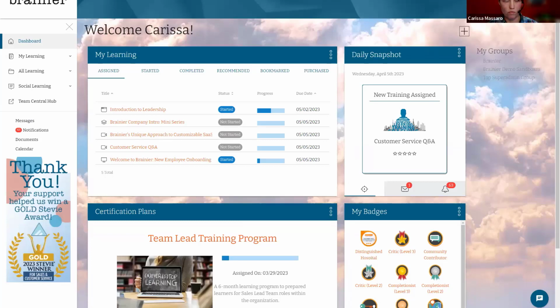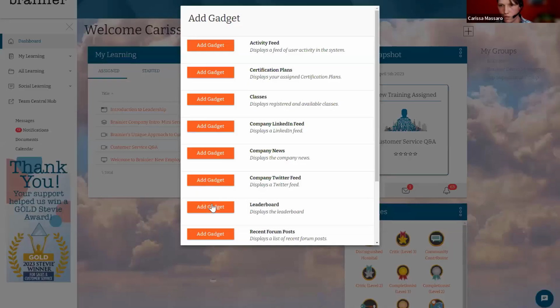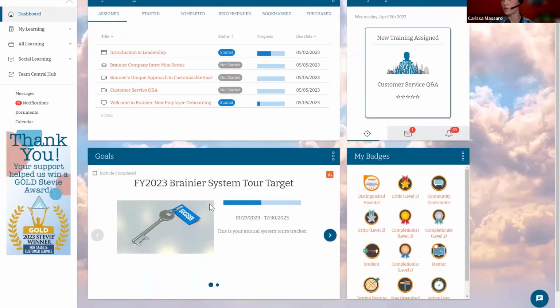Cool. Okay, all right. So certification planning, or again, program, career planning, career development. There are ways for administrators to label that as well to meet their vision and needs. The next piece that we'll take a look at, which also has a dedicated gadget, is the goal tracking or goal planning feature.